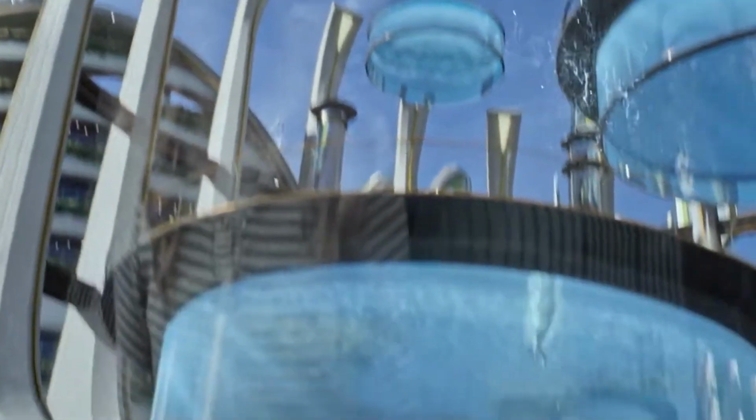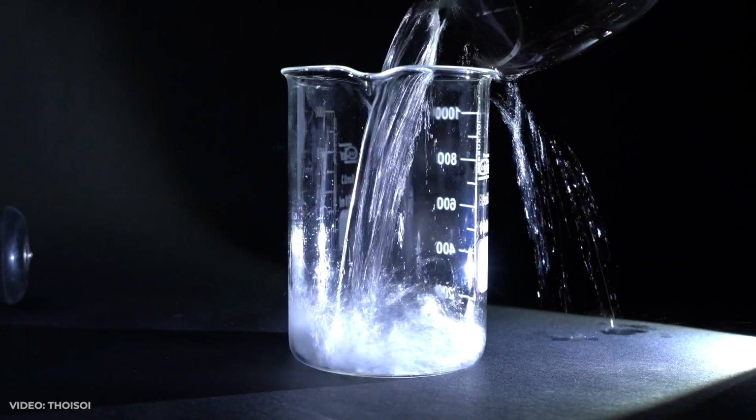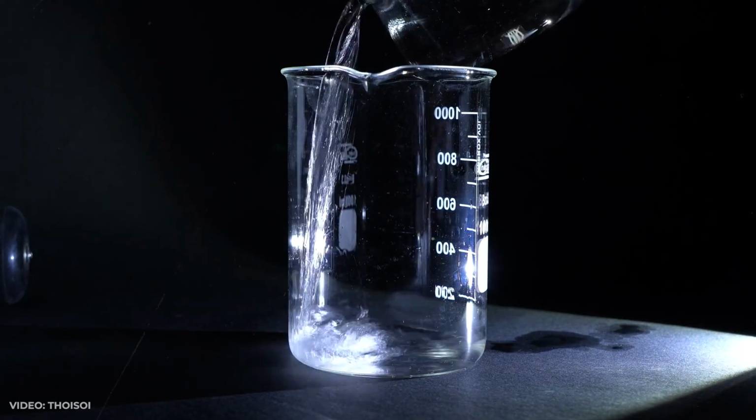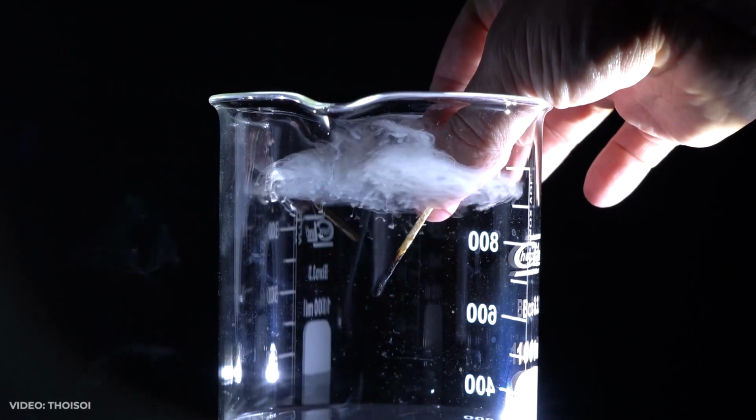Who knows, maybe in a few decades we will have such multi-level pools. Although it's quite another story. We will discuss the possibilities of it a bit later, and now let's look at the water, and not just some water, but dry. The name alone may already blow your mind, but the nature of this substance is even more unusual.